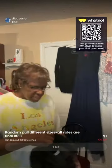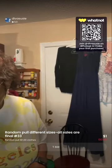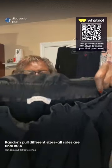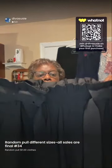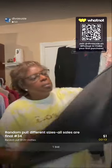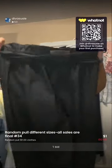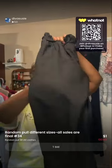This is a pair of pants, size medium. Black pair of pants, size medium, comes with the belt. It's like the other khaki pants, but it has a belt on it with the waist. This is straight leg. Does it have pockets? Yes, it has pockets on the front. Straight leg. Just different material. Size medium.